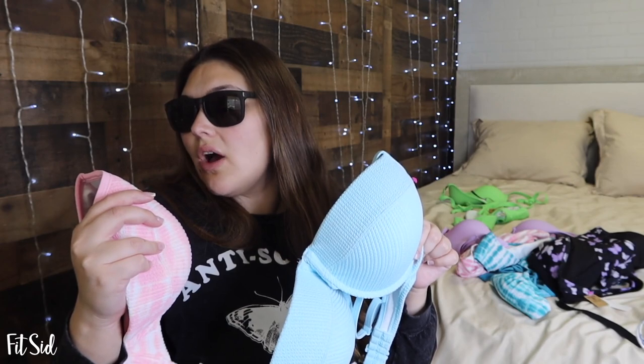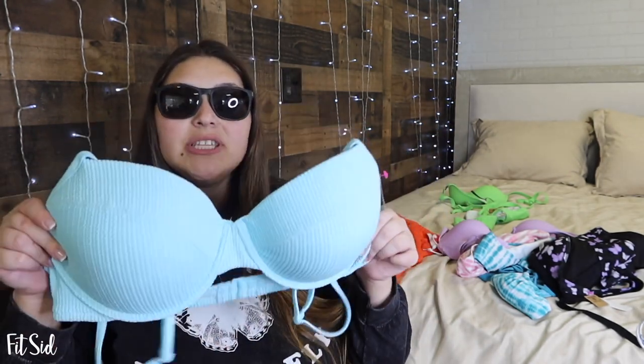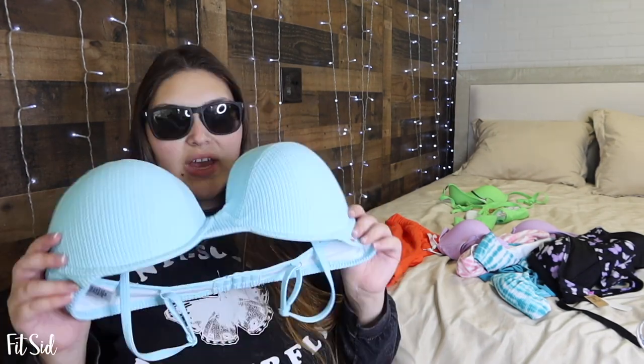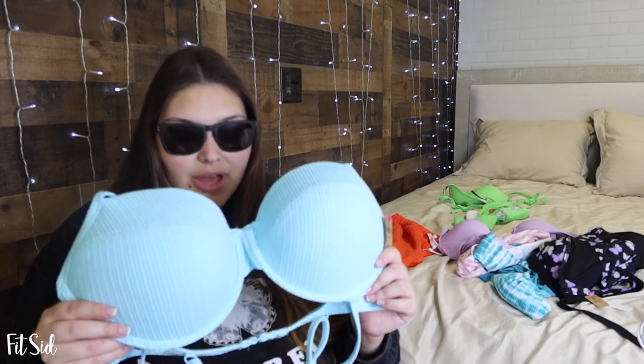I loved the pink. These tops were about $40 or $35. And the cup is cute. There's a little bit of padding in it, which I'm always a fan of, a little bit of push up. Even though I don't need it, it makes me feel good, you know?